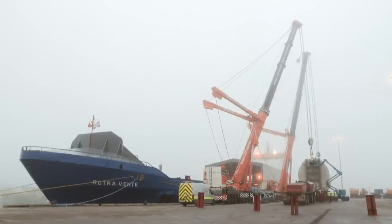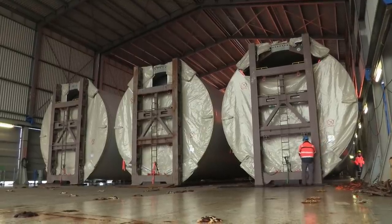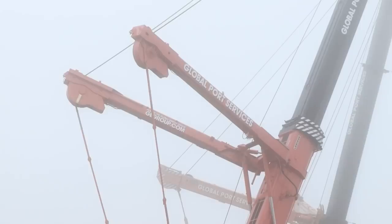By the end of the day, three sections are safely loaded and lashed. It's gone pretty well today. We had a few issues which we overcame, but we've caught the schedule up. Hopefully we'll get everything back to normal. The ship will leave on time. We've all got our fingers and toes crossed. We've done our little bit for global warming, so it's been a good day.